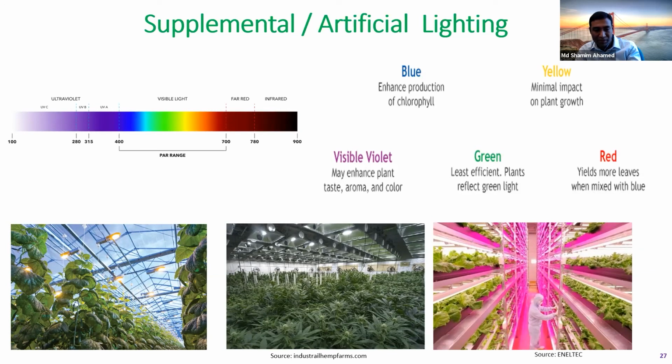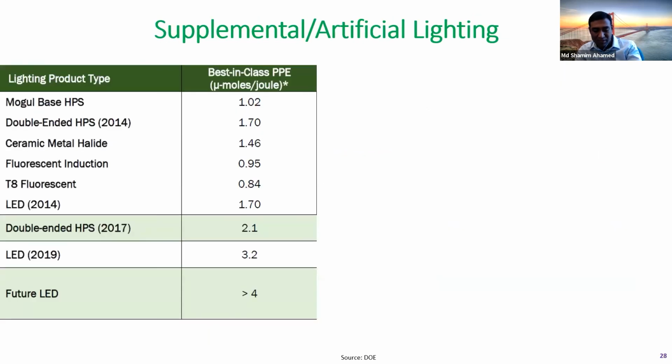But there is still a research gap in how we can make this lighting system more efficient. I would like to share one case study conducted by the Department of Energy from the USA. You can see that lighting for agricultural growing facilities has improved significantly in terms of photon flux efficiency, but we are still quite far from achieving the target that could be required for agricultural production.